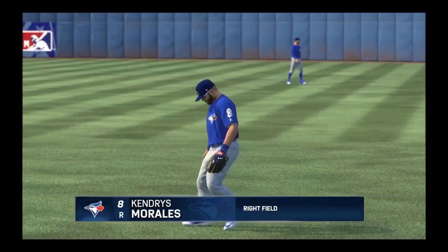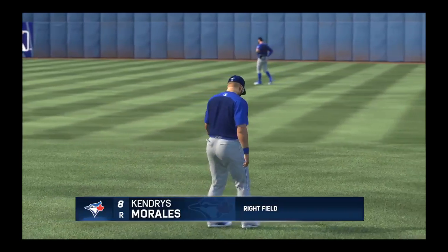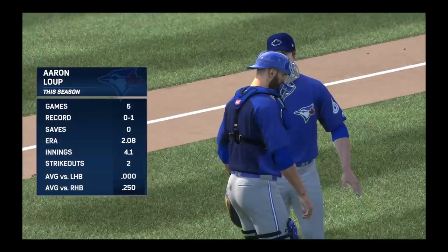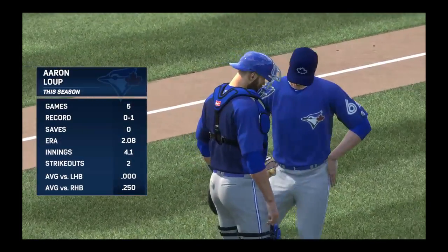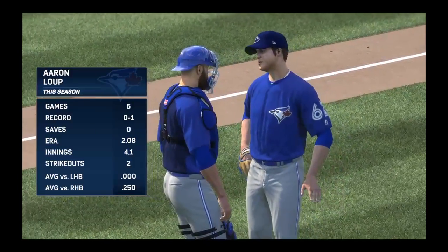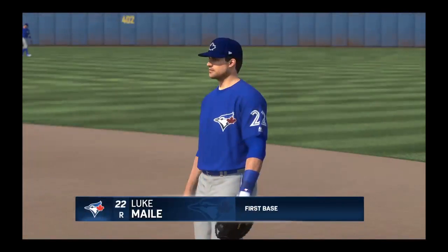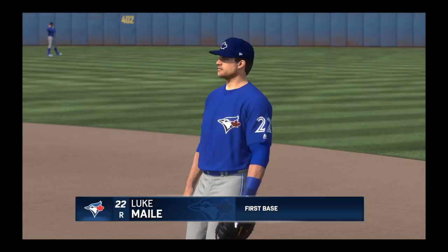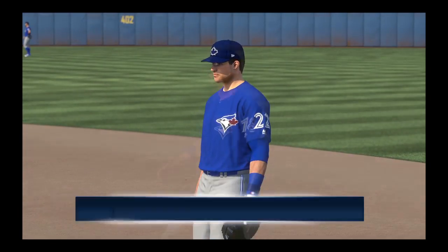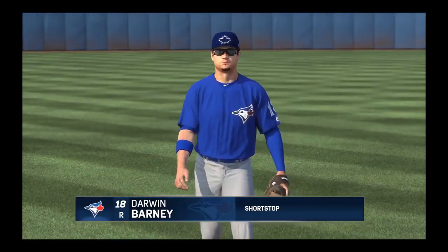Kendrys Morales will stick around as he'll take over in right field. Now playing right field, number 8. Aaron Loup makes his way toward the mound now as he'll appear in his 6th ball game of the spring. Aaron Loup. Luke Maile is into the game as well, as he's the new first baseman. Darwin Barney is also into the game as he takes over at short.